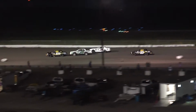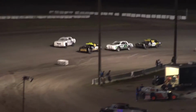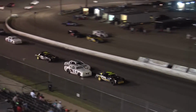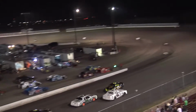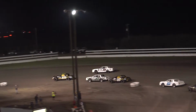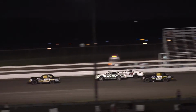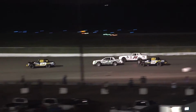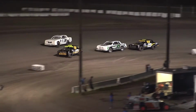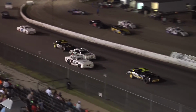Just not as quick over there in turn number one and two as it is right over here in three and four. This time the 123 has to get on the binders again. Haslip taking a peek to the outside of the 123. He's got a better run this time. Falls alongside the 17 of Tommy Davis Jr. Now the 23 of Don Jensen also getting into the mix as Haslip goes to the top side of the racetrack.